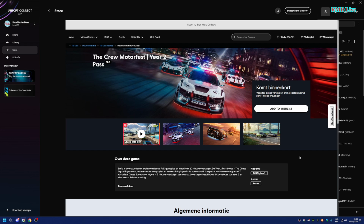It doesn't say a price tag here yet, but it seems to me that we're gonna have to buy this. So you buy the Year 2 pass for this exclusive police playlist, and it also includes 15 new cars, with 2 vehicles available on the release of the season, and 1 a month for the upcoming 13 months, I guess. 2 will be available at the start, and then every month you're gonna get another one, probably for 12 months, and then the last month will also be 2 or so. But this police thing is included in the Year 2 pass. And the Year 2 pass is in the Ubisoft store and says coming soon.